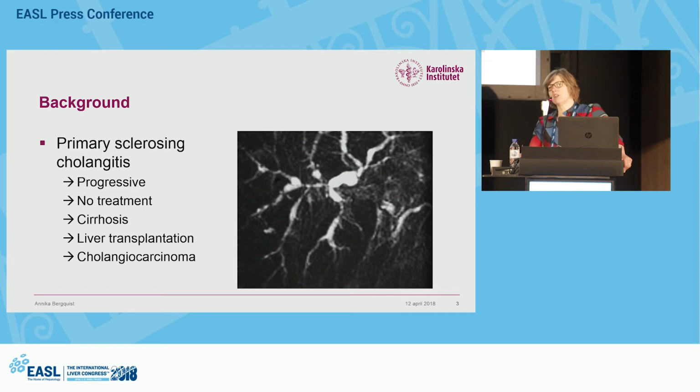So primary sclerosing cholangitis is a chronic cholestatic liver disease that is closely associated to inflammatory bowel disease. And in Sweden, where this study comes from, the association is very close, and nearly 80% of all PSC patients also have an IBD. This disease is progressive, and there is actually no treatment that could halt its progression to cirrhosis, development of liver failure, need of liver transplantation eventually. And there is also a very well documented increased risk for cholangiocarcinoma.